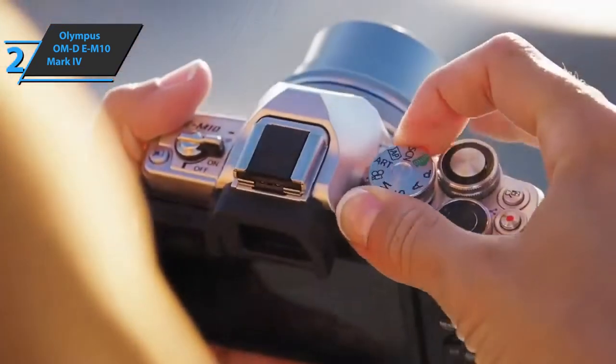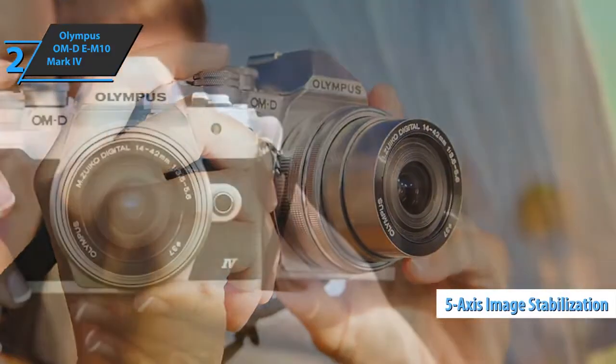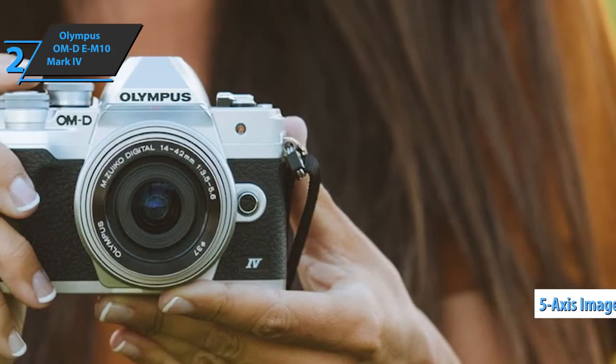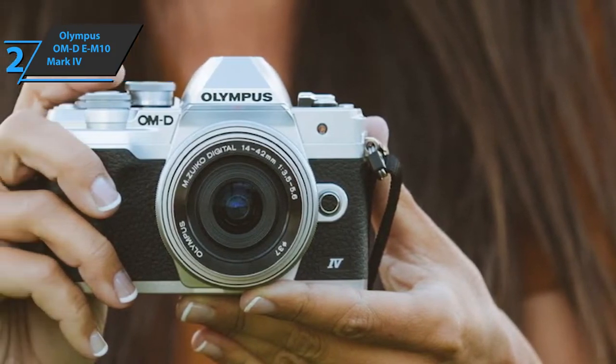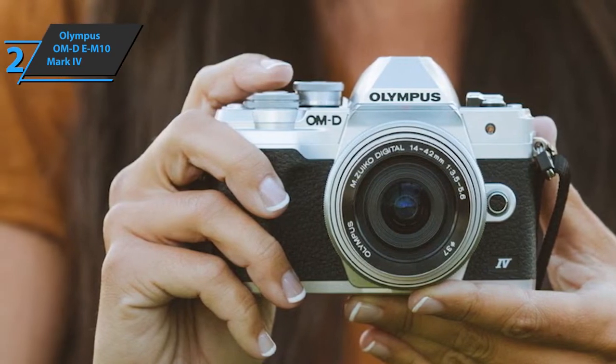The em10 Mark IV includes an Olympus 5-axis stabilization system built into the sensor. The image stabilizer corrects small camera shakes. Olympus stabilizers are probably the best, and we won't find another camera with similar performance in this range.